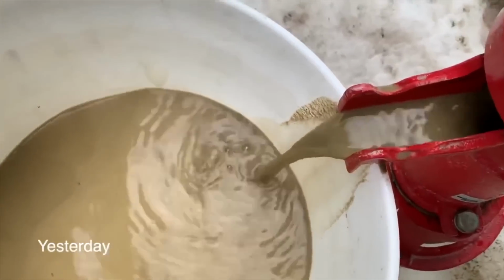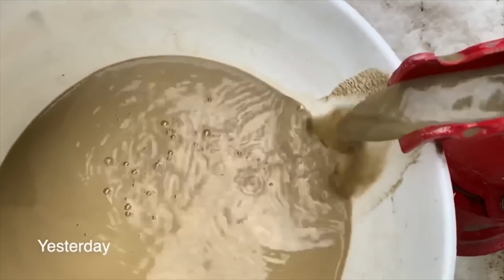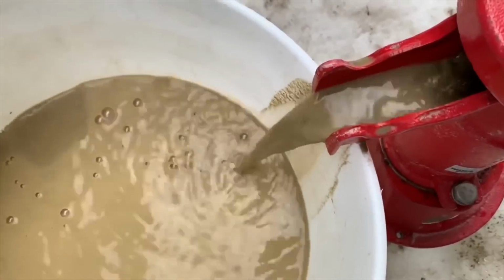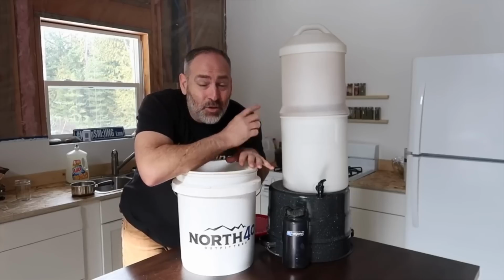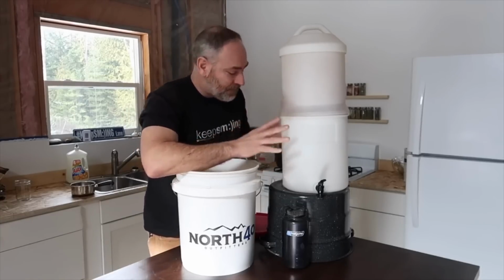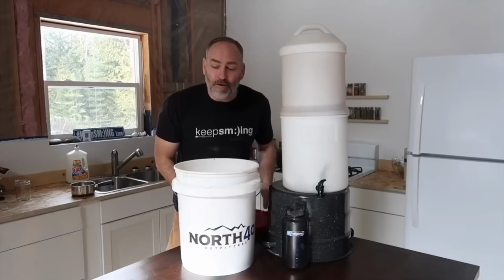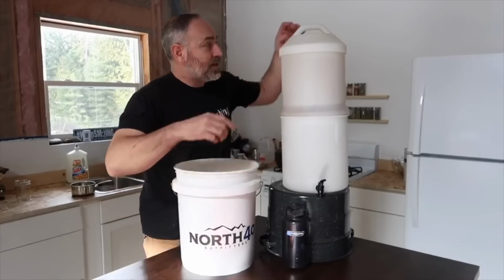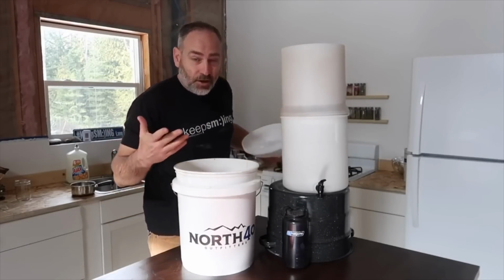So we're pumping her now, filling her up, and it's still coming out like chocolate milk. I'm gonna show you how to purify this water and make it drinkable. And we're gonna do it using this filter right here. This filter we have been using for years. We used it in Indonesia. It filtered all of our drinking water for our family for about 5 years in Indonesia. We brought it back with us here and we continue to use it on our homestead.